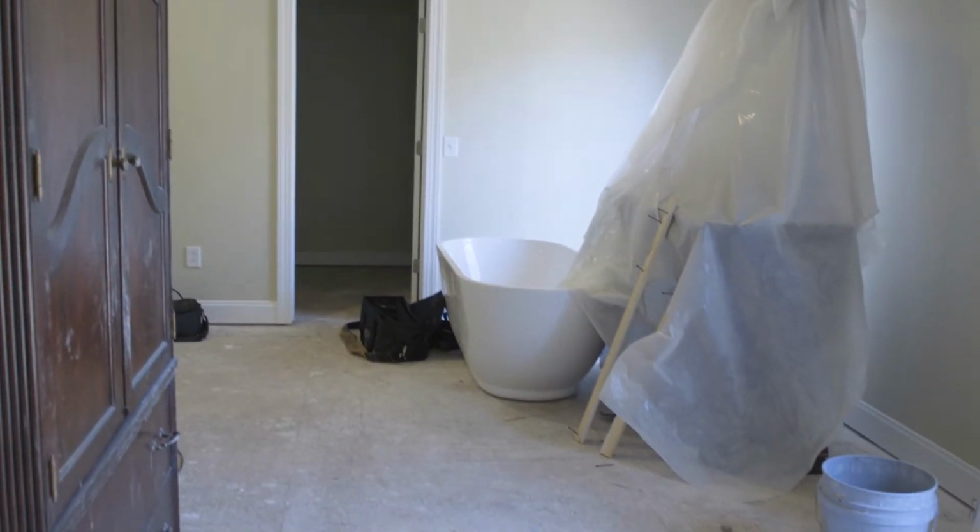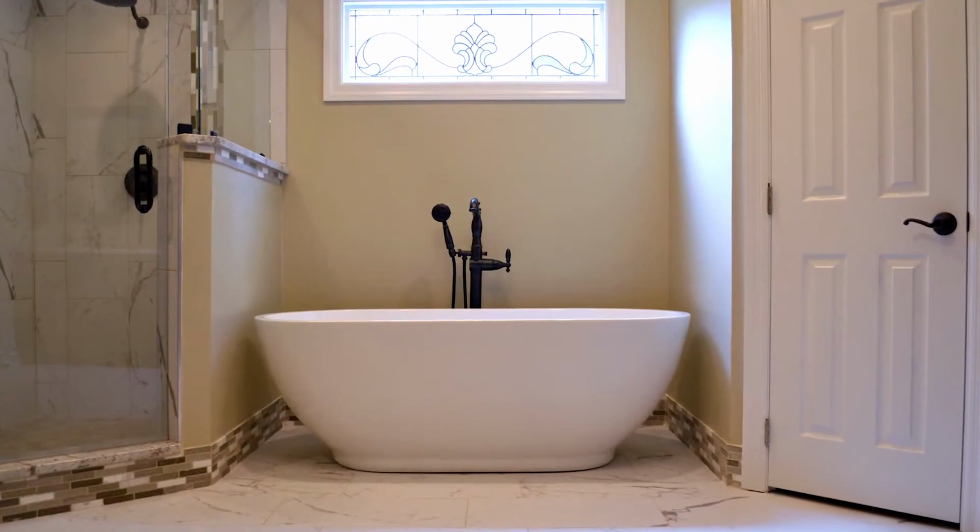And a really nice standalone tub. I see it over there. Yeah, and that's gonna look sharp when it's all finished off. You know, you hate when things like that happen and you have leaks, but what a great opportunity to redo this master bath, and I think it's gonna be great when it's finished. This is gonna be really nice.